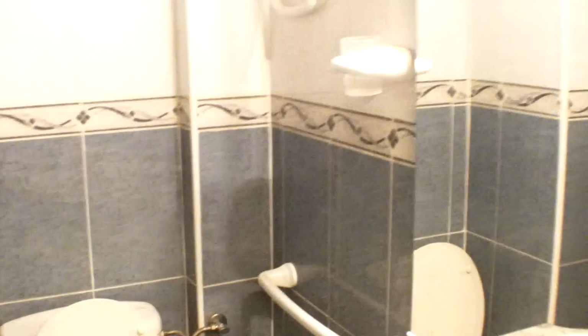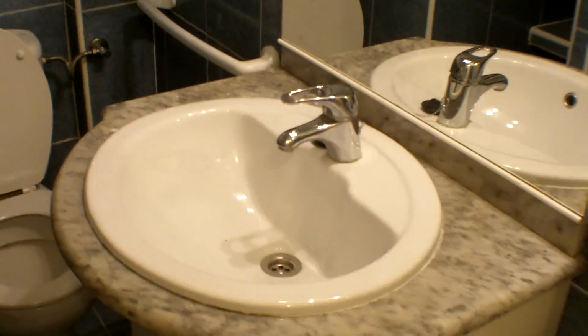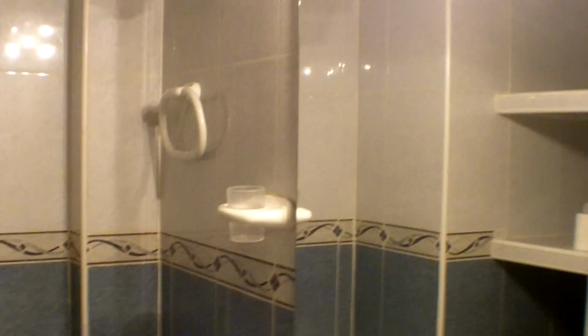But let's have a look first at the bathroom. The bathroom's been recently done. I'll just switch the light on. There we go. The bathroom's been recently done. As I said, you've got more photographs of the bathroom on this page, but it's just to give you an idea. So there's really nothing to be done here. It's just ready to move in. So go on through to the bedroom.